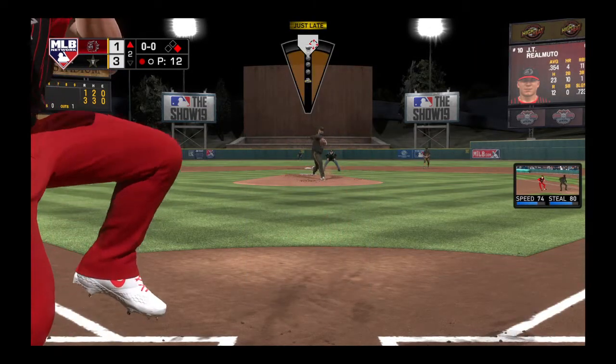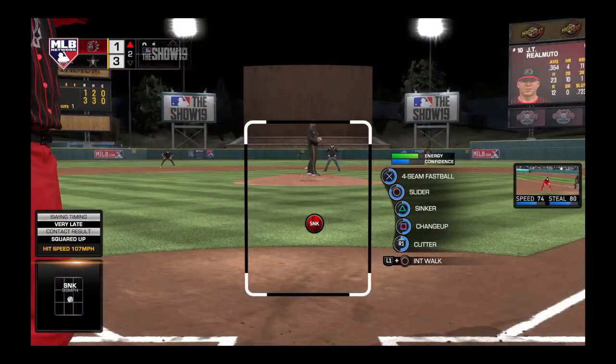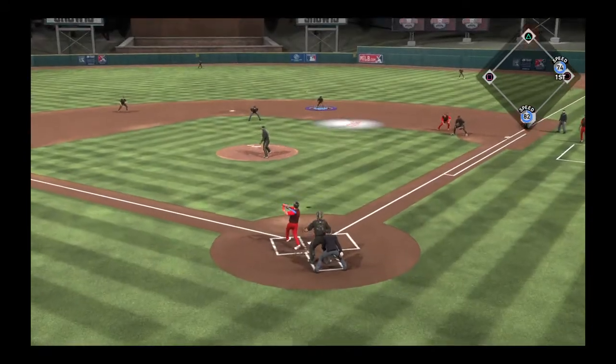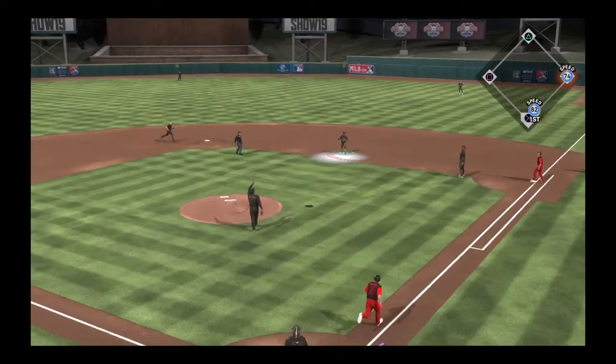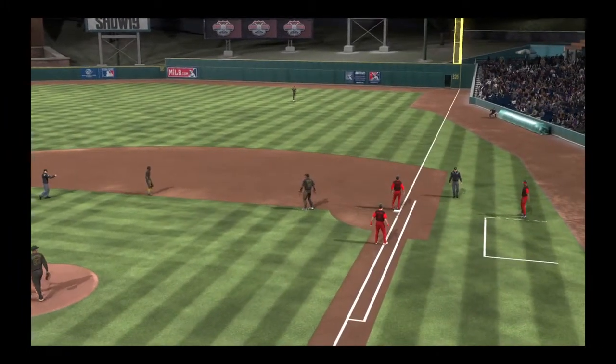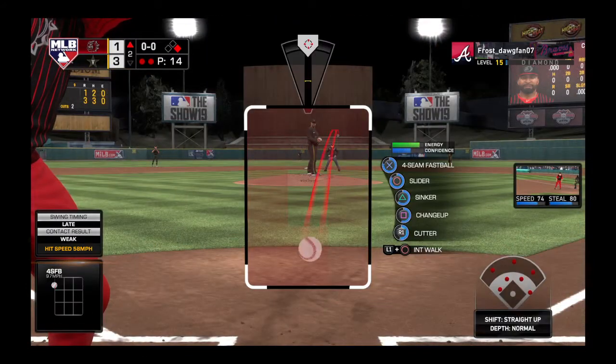Now the first pitch from CC. Fouled off wide at first, but boy, that had some zip on it. Popped up. Morgan is calling for it. Two gone. So a runner at first with two away.